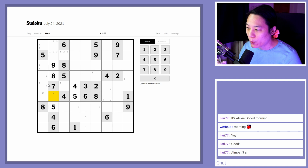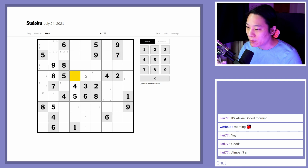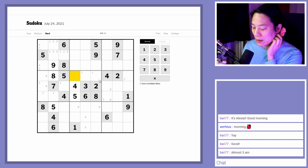6s. I think I was looking at the 6s, so I'm going to continue on looking at the 6s. No, I was looking at the 7s because I pencil marked in the pair of 7s here to get the 4-7 pair. I have a triple on a column here.